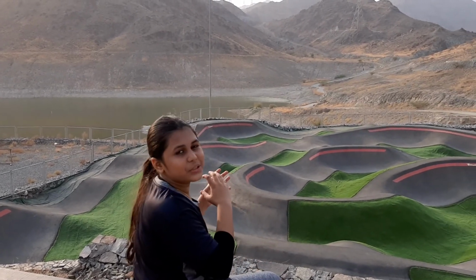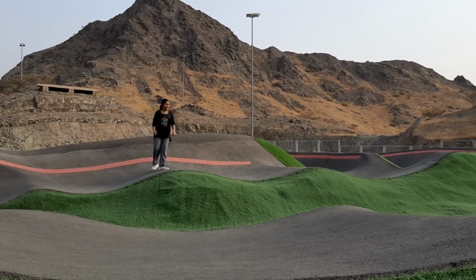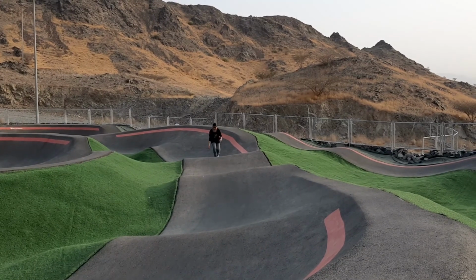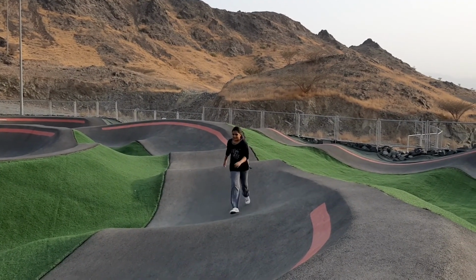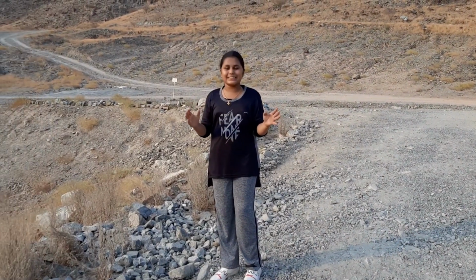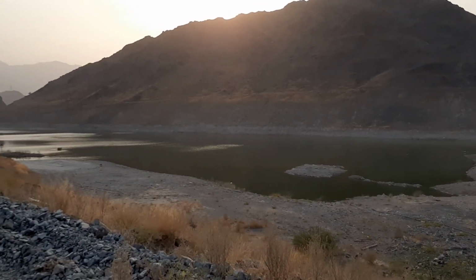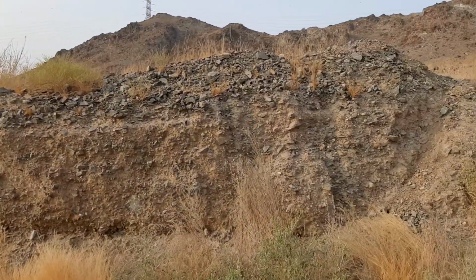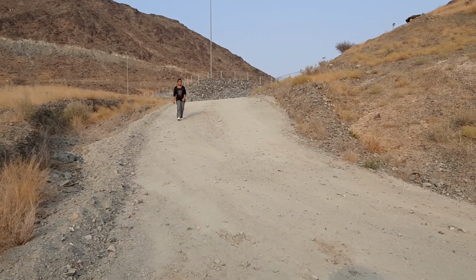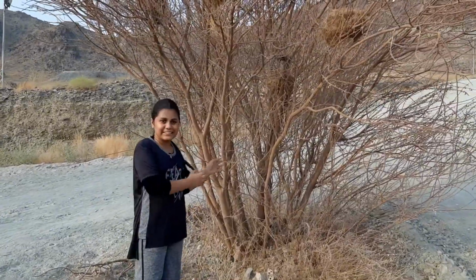I'm actually sinking into its natural beauty. Here you have a better view of the lake, and it's very pleasant to hear the birds chirping and the morning breeze. What a wonderful sight. There are many birds nesting here in this tree.